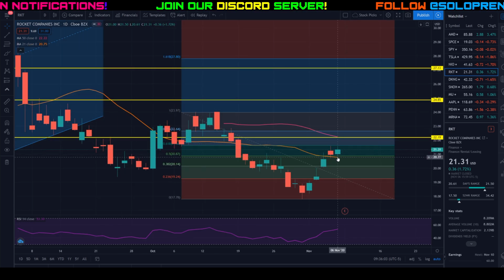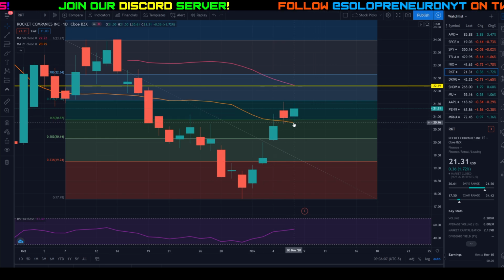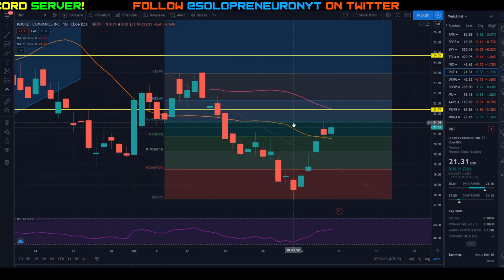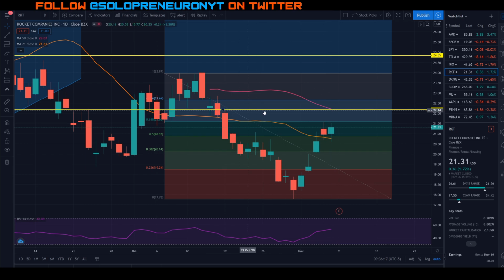This 21-day moving average, as you can see, yesterday and also on Thursday was acting as now support. So I think Rocket is going to trade now at least at about $20.75. The next area of resistance I've identified is actually $22, not only because it's the area of trend here, but also because that's right where the 50-day moving average is right now.